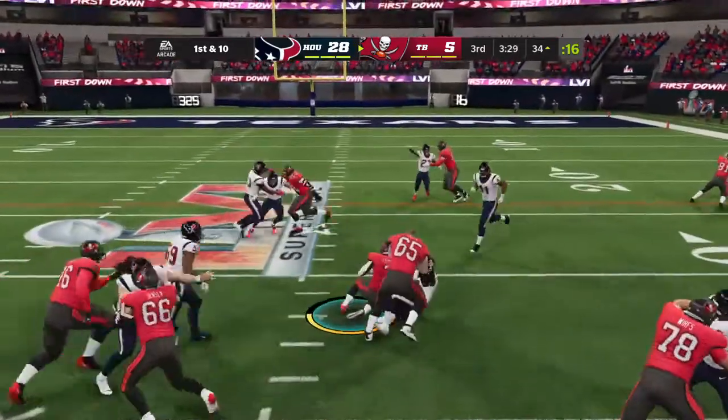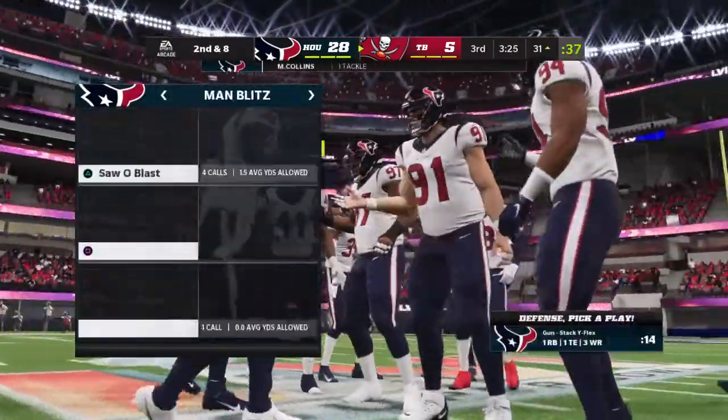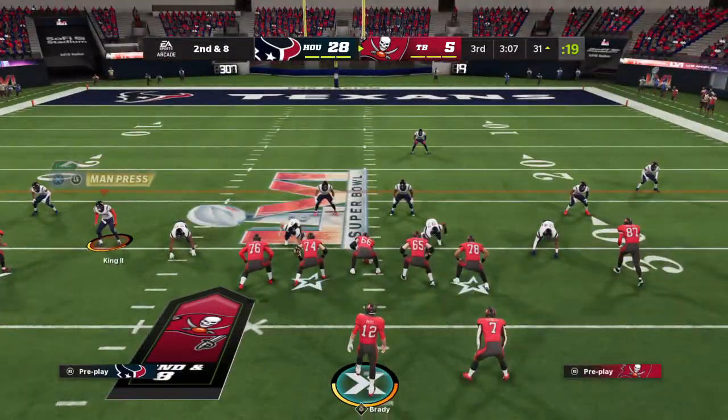Fournette, a 1st down carry. And he can only manage to get a couple. 2nd and 8 coming up. Now that's a mountain of a man that just made that stop, isn't it? But he's more than that. This guy's nimble and quick. More than a space eater, he just made a great play there.